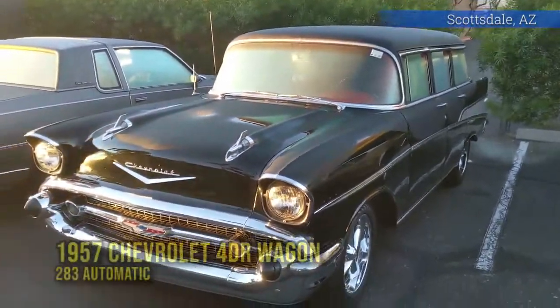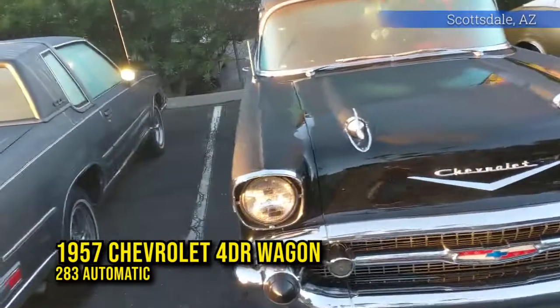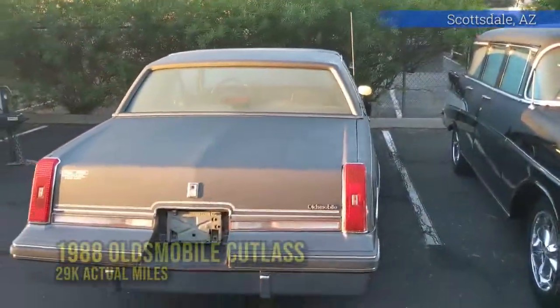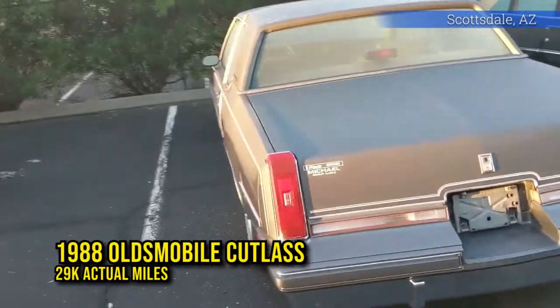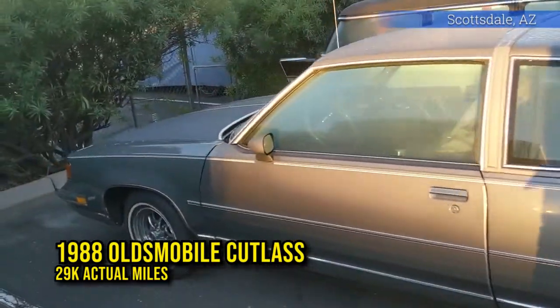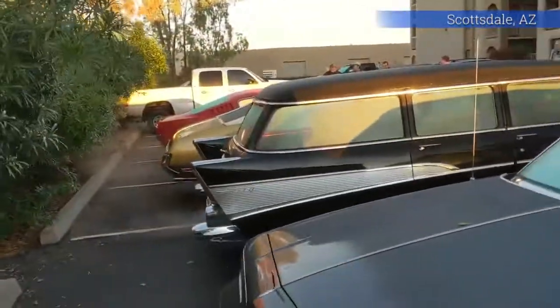This one we bought at Barrett-Jackson, 1957 Chevy 4-door Wagon, 283 automatic car. And then we got an 88 Cutlass, 29,000 actual miles. There's also a 1971 El Camino coming up to our dealership that we purchased down here. There are more cars to come.